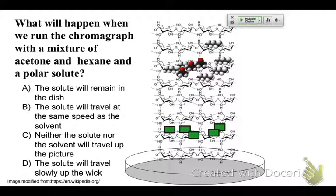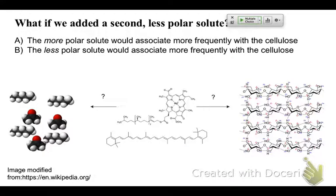Now, this is going to be really useful in your goal of separating out these pigments from each other, because what we now have is one that traveled partway up the paper, but not all of it. This becomes important when we add a second solute. So that top one, chlorophyll A, is one of the things you'll be extracting. It's pretty polar. That one on the bottom is carotene.